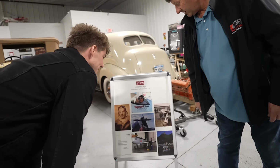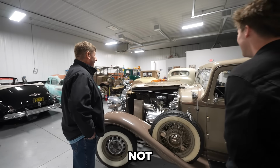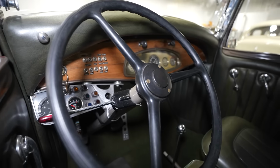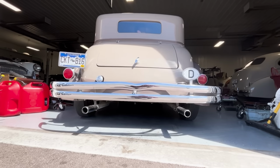My granddad was in the Korean War. He claims he drove at 80 miles an hour down the Autobahn. Yeah. I am not that brave. But once you know he's a fighter pilot, look at the dash and the instruments and all the switches and everything, then it all makes total sense.